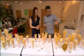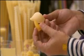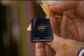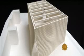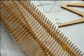Legendre spent 2 years collecting and organizing every type of pasta he could find, 92 different shapes, and captured them all in a book called Pasta by Design. We use mathematics to design buildings. You know, we've done a bridge, we've done artwork, and now we've done pasta. Each fold is sort of lovingly designed.